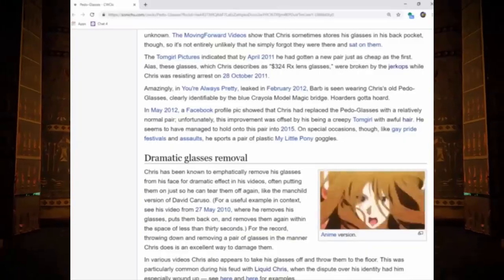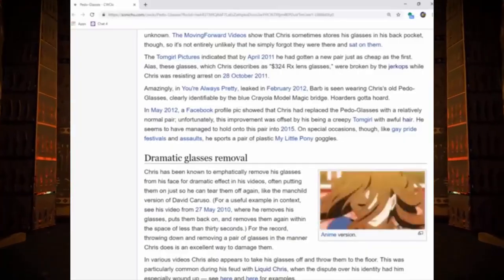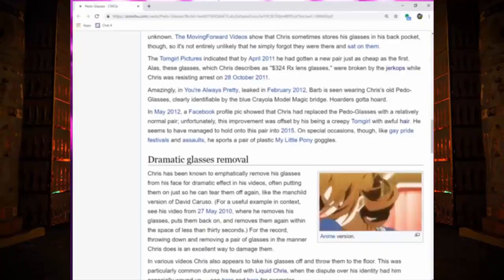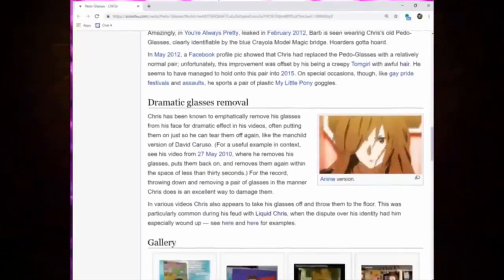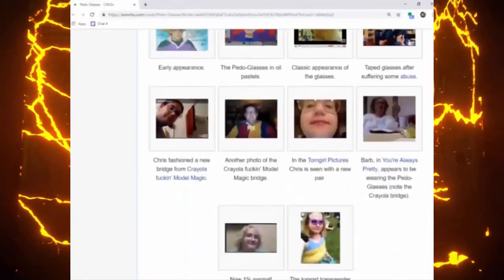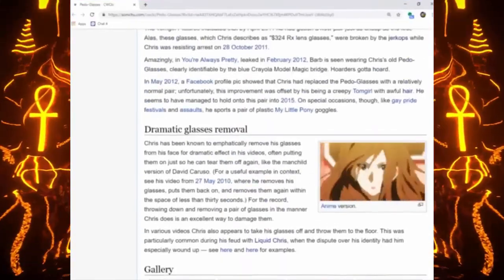On special occasions, though, like gay pride festivals and assault, he sports a pair of plastic My Little Pony goggles, and they look fucking hideous. So hopefully that will be in the photos at the end. No, oh yeah, they are. Okay, I'll look at them then.